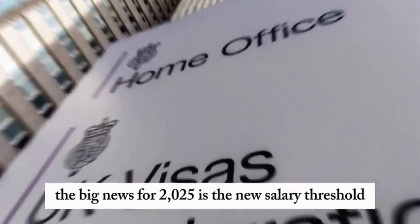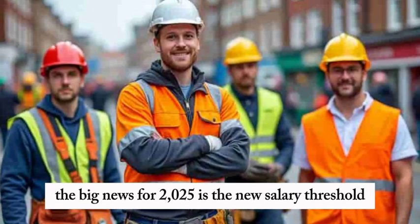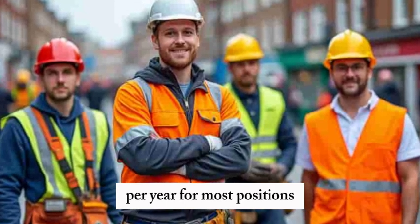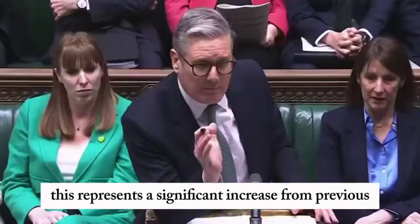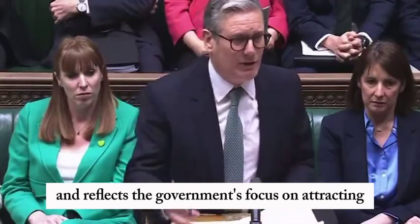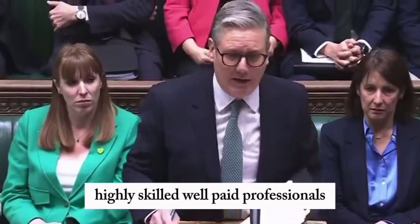The big news for 2025 is the new salary threshold. The minimum salary requirement has been set at £38,700 per year for most positions. This represents a significant increase from previous years and reflects the government's focus on attracting highly skilled, well-paid professionals.